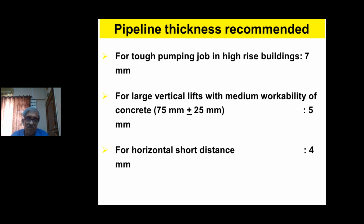What should be the thickness of the pipe? It is recommended that for tough pumping jobs, very high-rise buildings, the vertical pipe should be at least 7 millimeters thick. For larger lifts, medium workability concrete, 75 to 25 plus or minus 5 meters. And for horizontal distance, 4 meters.